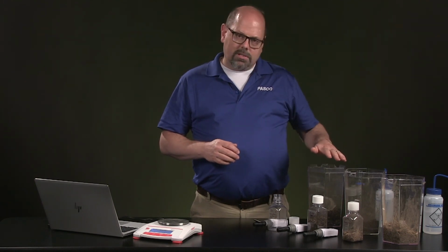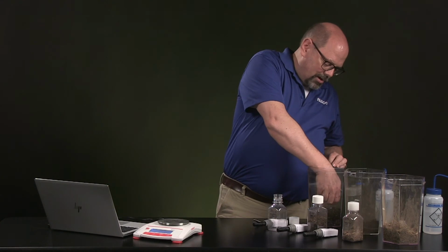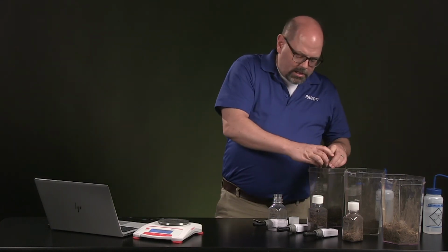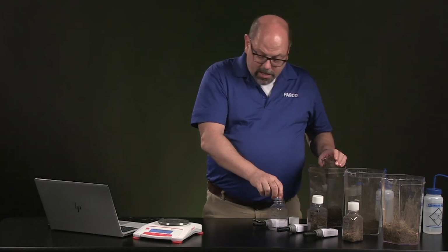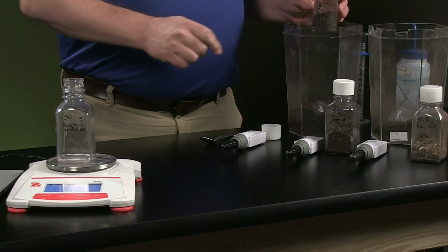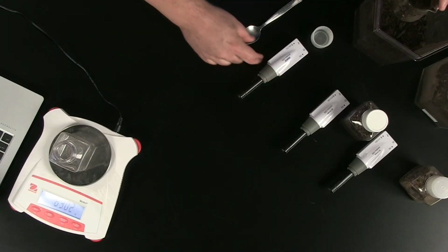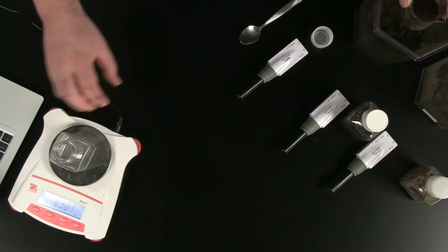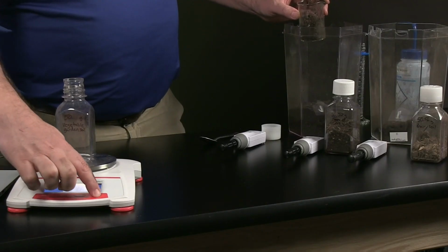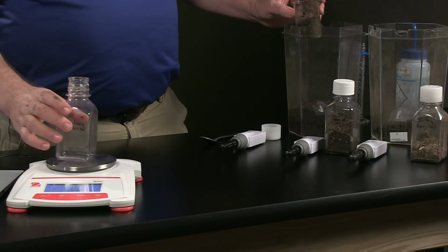Now that we've collected those into a smaller container, we can come back to the lab and measure out 50 grams of each of those. Probably the easiest thing to do, and I've already done that with two of them, is to put your sample in the smaller container that the CO2 sensor fits inside of to monitor what's going on. We're using that because the nice tight fit of the CO2 sensor is going to be able to catch whatever is in there. We're going to tare the balance by taking the weight of the container off, and then fill the rest up to 50 grams.